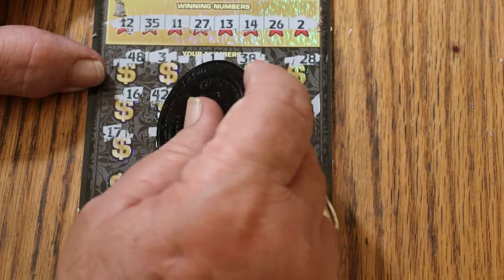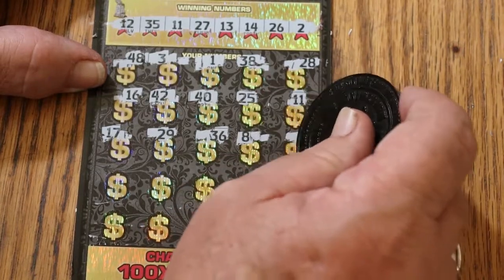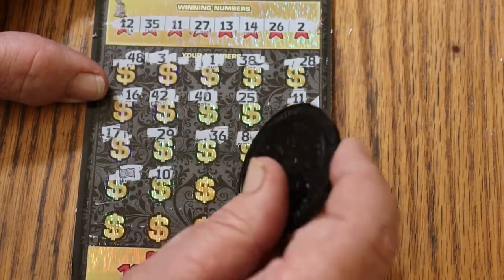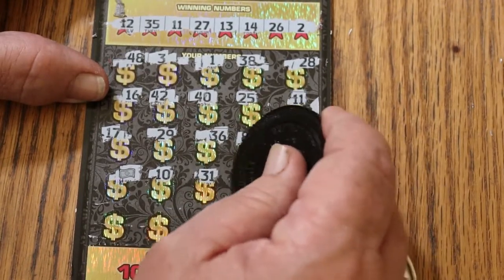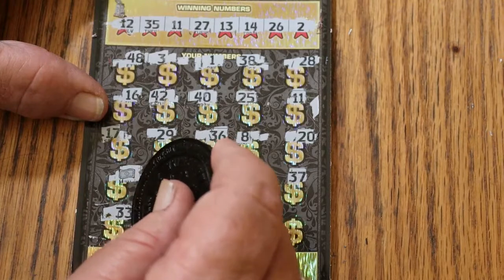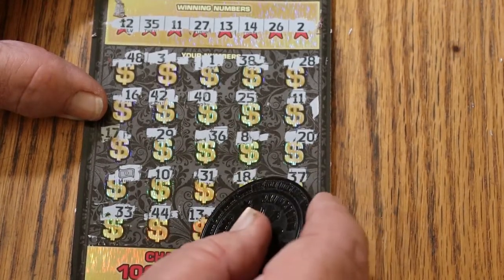17, 29, 36, 8, 20. A dollar bill symbol. Okay. 10, 31, 18, 37, 33, 44, 13. And we have another match.